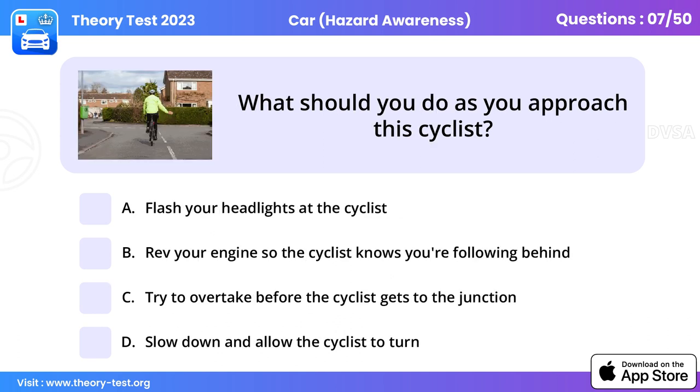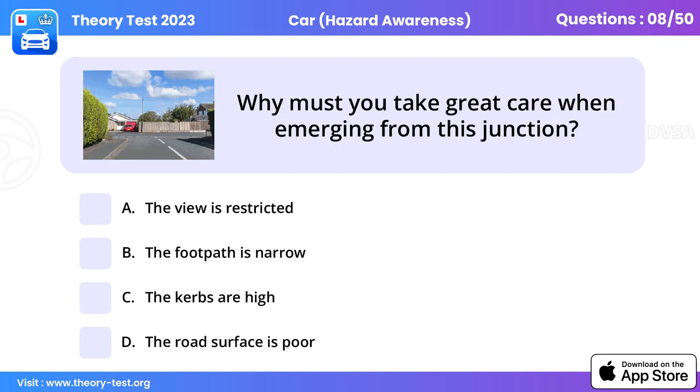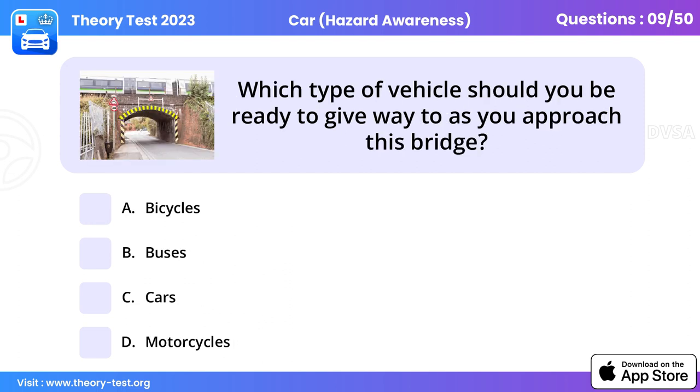Question 7. What should you do as you approach this cyclist? Slow down and allow the cyclist to turn. Question 8. Why must you take great care when emerging from this junction? The view is restricted.